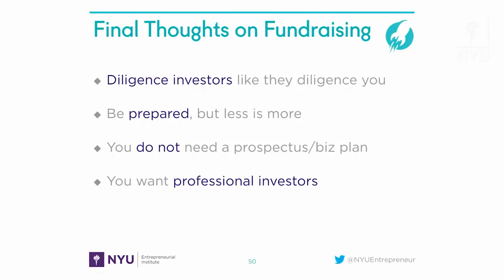Okay, and also you want professional investors. By that I mean, just like you want a startup lawyer who's done this hundreds of times, you want an investor who's done this, if not hundreds, dozens of times. Okay? You want someone who's going to offer you market rate terms, who's going to understand the process, who's going to understand governance, who's going to understand deal terms that are market.